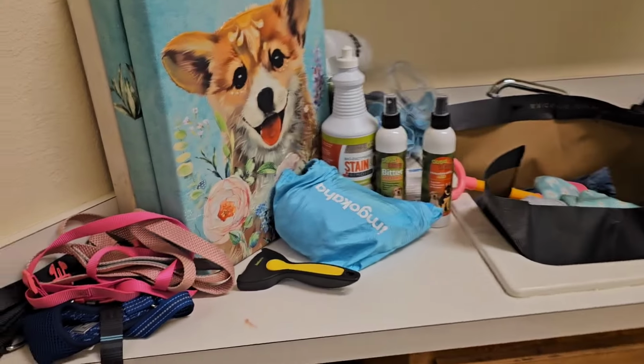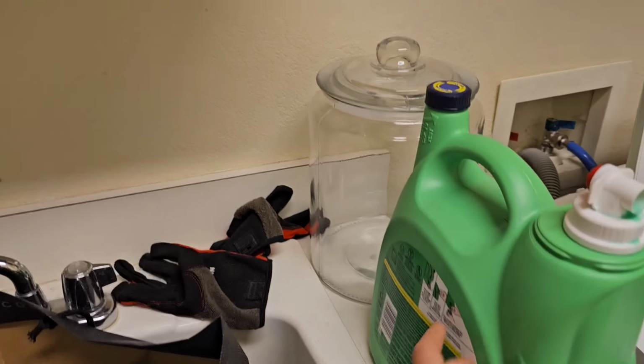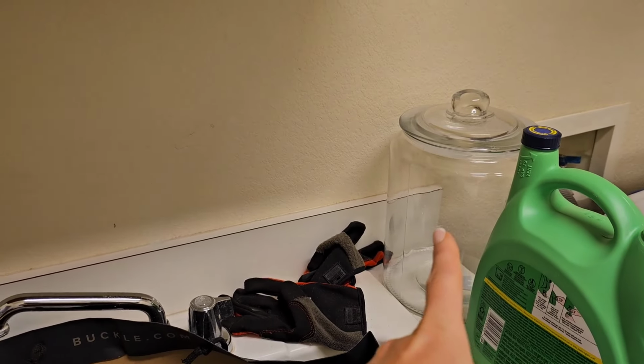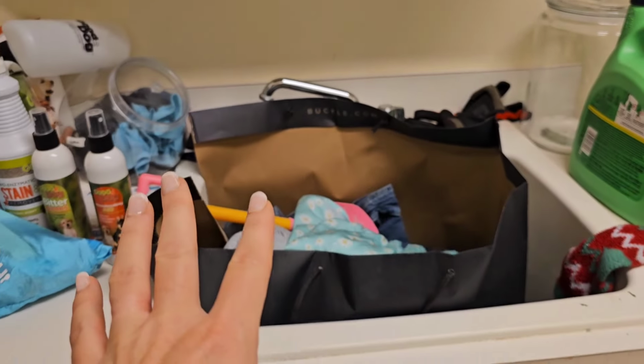This is all a mishmash of things. Obviously, we've got our laundry detergent. I did have some powder laundry detergent in there, and it started making my daughter break out. Over here is the sink.